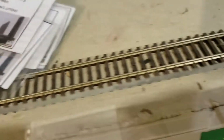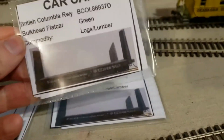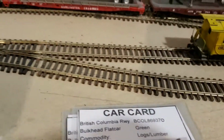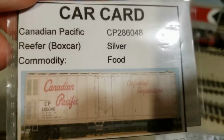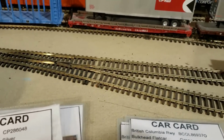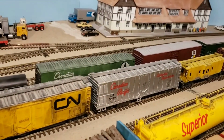So the other ones that were on the peg are these. There's two of these bulkhead flats, which are currently sitting right here with lumber loads. So those are going to get put on the end of the train. And then I'm also looking for a Canadian Pacific reefer, which I believe came in on, there it is, on train 70 or 93. If I would have had a little more foresight, I wouldn't have put it at the end of the train. So I have to switch that out.